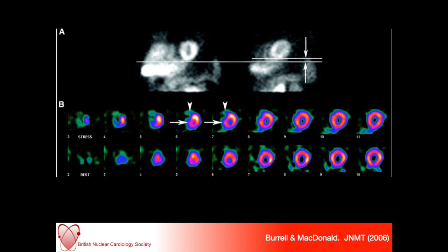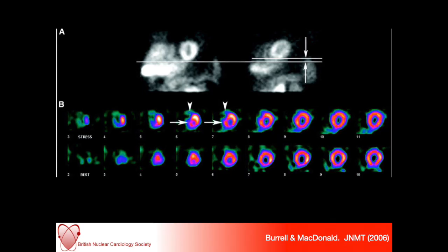But again, if we look at this data set, the effect of the motion is seen on the top row of reconstructed images, the short axis. The arrowheads are pointing towards this defect again, anteroseptally, with this little tail of activity coming around, which is not anatomical. When the images were reacquired and the patient was more settled without motion, that apparent defect has disappeared. It's an artifact, it's not real.